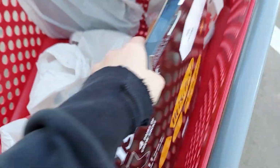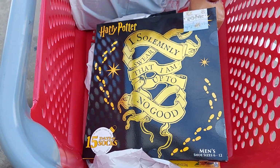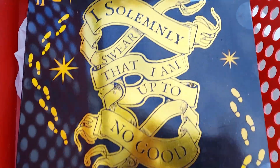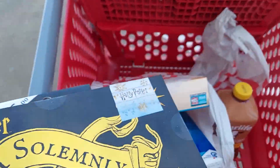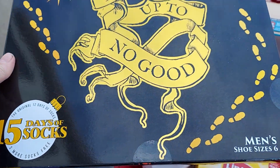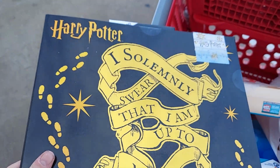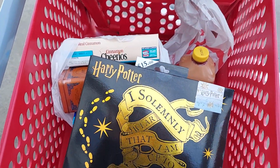Oh, and then my score of the day. Christmas clearance. Harry Potter socks. Marked at $15. Scanned them with the Walmart app, and they said 50% off. Gave them $7.50, and I'm like, well, I have family members that would love them. Scanned them at the register, $1.50.